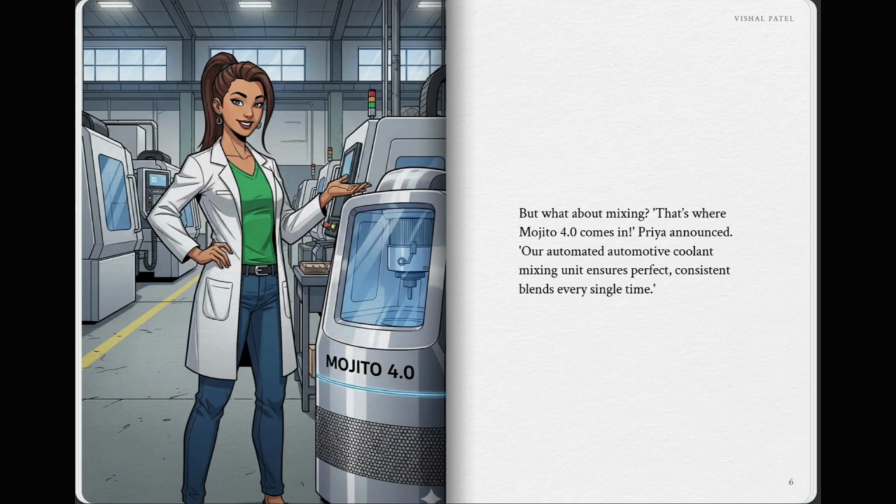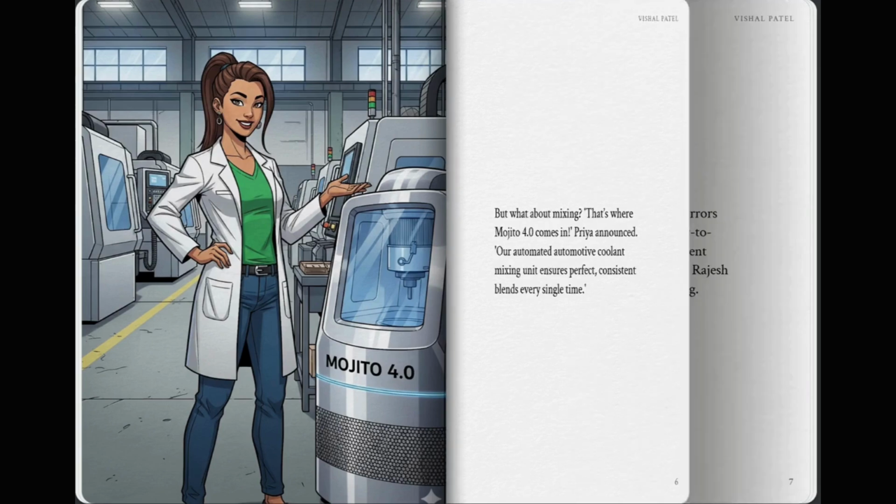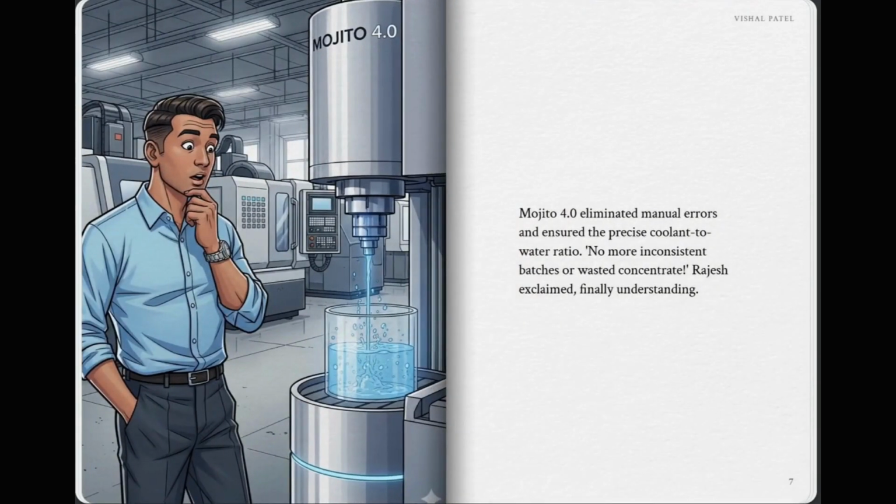Our automated automotive coolant mixing unit ensures perfect, consistent blends every single time. Mojito 4.0 eliminated manual errors and ensured the precise coolant-to-water ratio. No more inconsistent batches or wasted concentrate, Rajesh exclaimed, finally understanding.